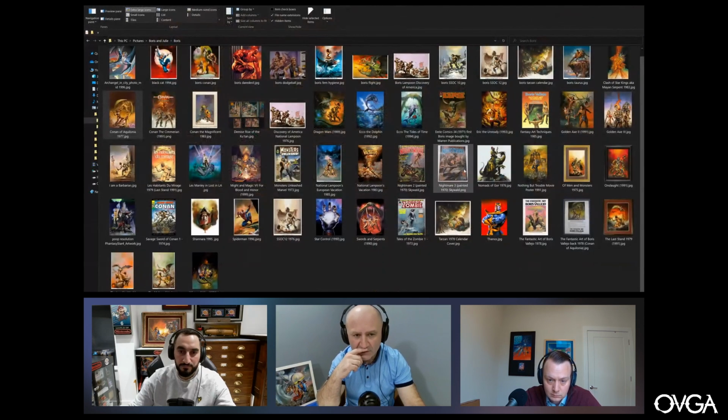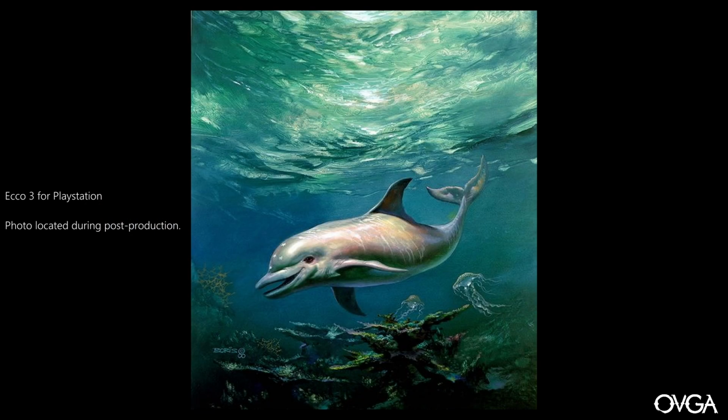Since we talked about that Echo one, do you want to bring up the Echo PlayStation one? Maybe we don't even have it here. No, that's okay. There's not good pictures online, unfortunately. Yeah, it's a brilliant use of color to make it look like it's underwater. It's gorgeous.